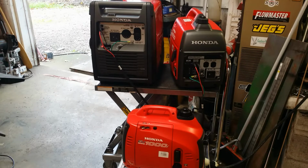Today on Glenn's Speed Shop, we take three different size Honda generators, we tie them all together and find out if their combined output, if you could add up all three of their ratings, or do you get 3 times the smallest generator? Stay tuned.